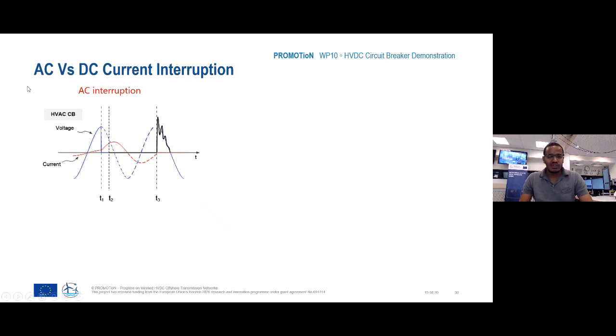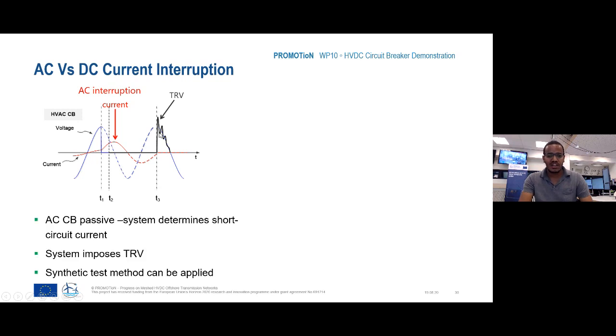So if there is a fault happening in an AC grid, that will be followed by a rising current. And of course, the protection system has to detect this fault and tell the AC circuit breaker to interrupt. The AC circuit breaker can only interrupt on a current zero, which is happening naturally in AC systems. And immediately after current interruption, this circuit breaker will be subjected to a voltage from the system, which is called TRV.